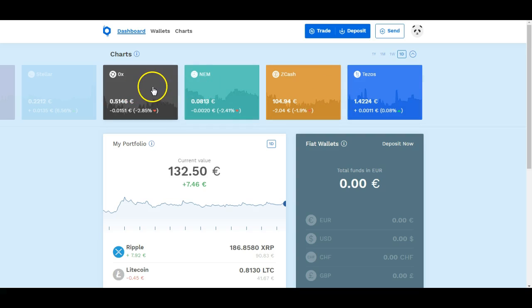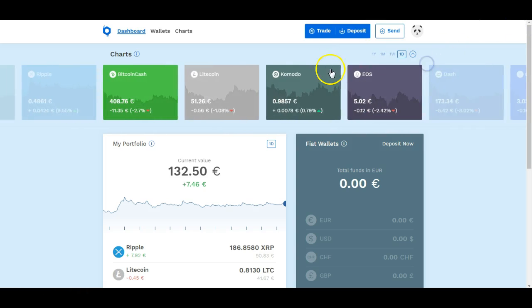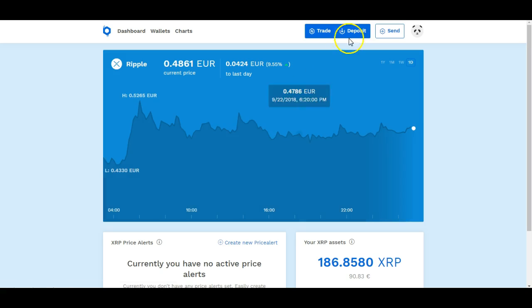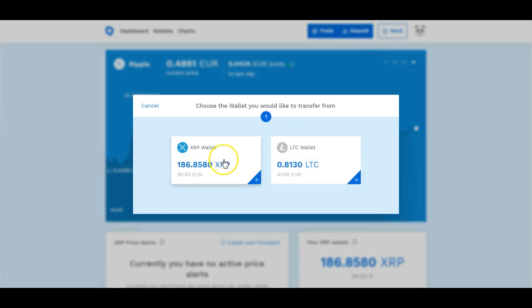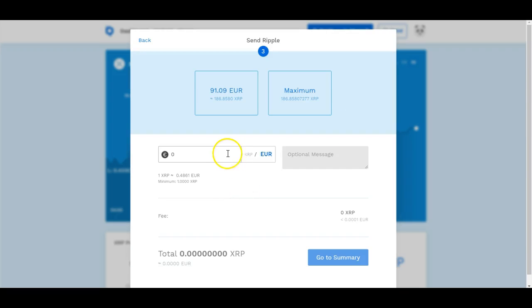Of course, the cheapest ones are in Ripple XRP. It's not even 1 cent. I can show you here if I wanted to send some XRP. I have obviously a little bit of LTC here. So if I wanted to send about 10 Ripple, see how much it costs? 0.0001 euros. So it's basically zero. Not virtually zero. It's not zero, but it's virtually zero.